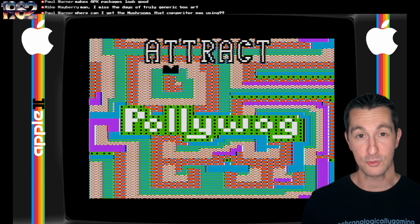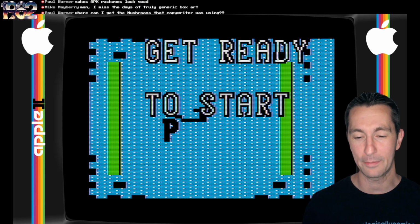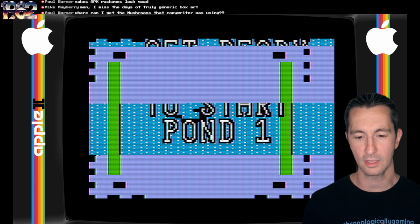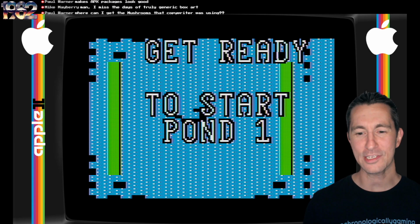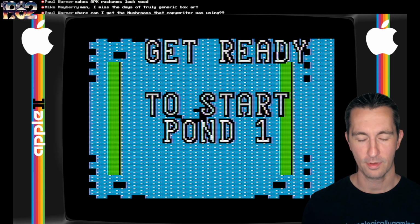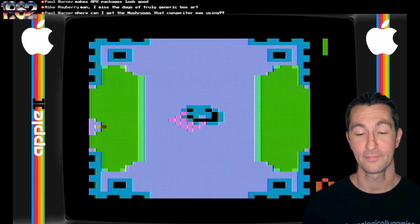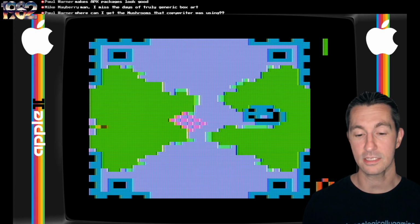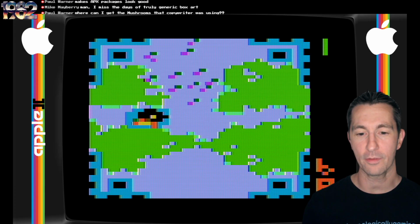Everyone ready? Get your joystick in your hand, and I think what I'll do first is tell you what's going to happen. Get ready to start Pawn 1. Good luck. When you begin the game, you begin as eggs. Here we go. The eggs are the pink dots in the middle. The eggs are going to burst free, and now what you see as the purple things moving around are the tadpoles.